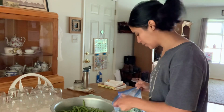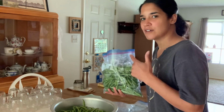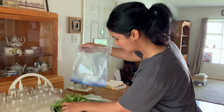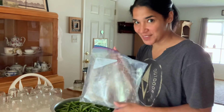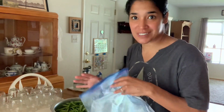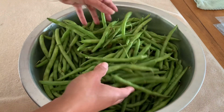I put the green beans in gallon bags here, the Ziploc freezer gallon bags, but they look really good. I will not be throwing these away. I do reuse these just because, if I can reuse them, they're expensive. They look really good.